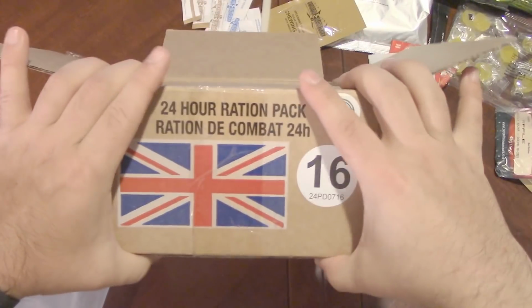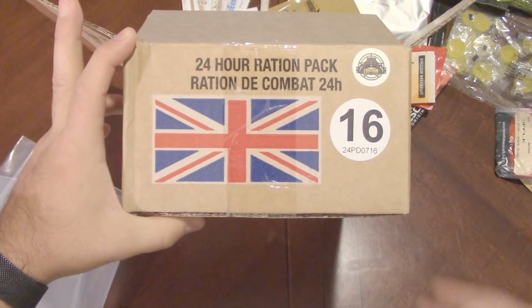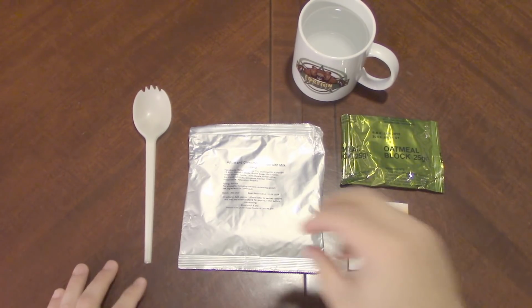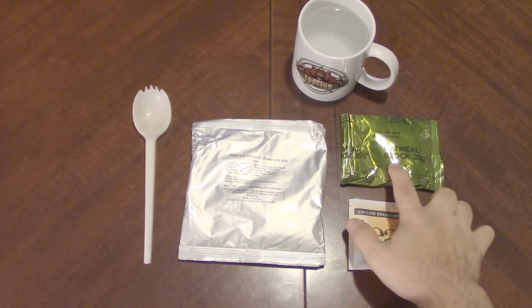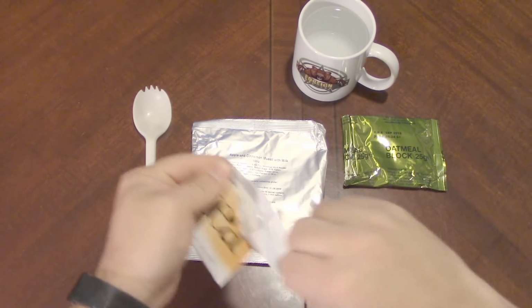Anyway, I am going to go ahead and section this up and get started on breakfast. So I'll be right back. All right, and we're back here. So kind of a small breakfast, but that's fine. We are gonna take a look at our apple cinnamon muesli with milk, our oatmeal block, and then our tea. Let's go ahead and start our tea steeping here.